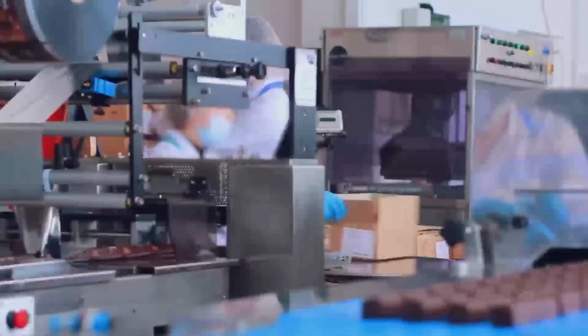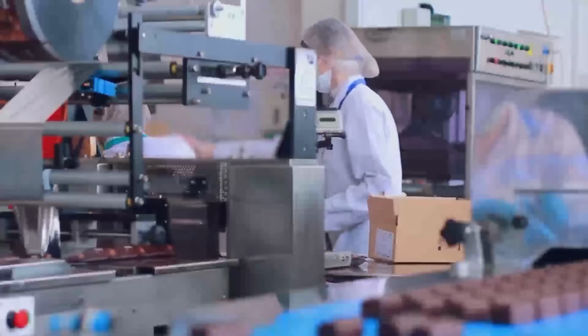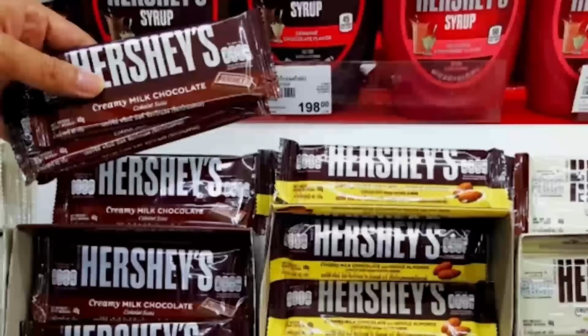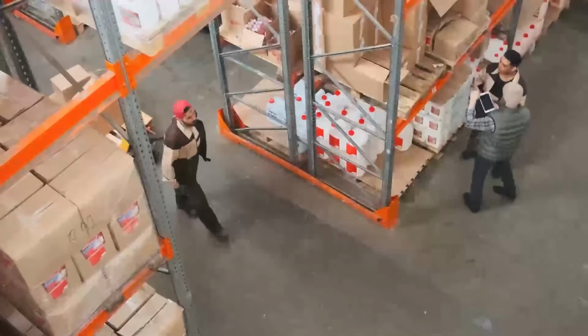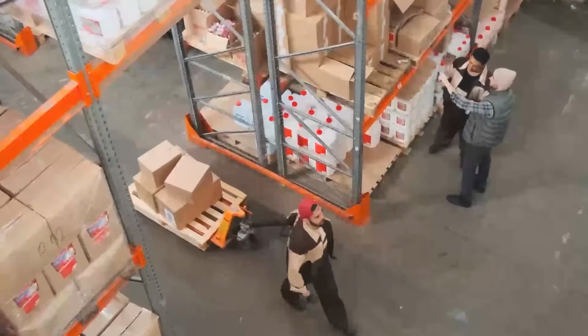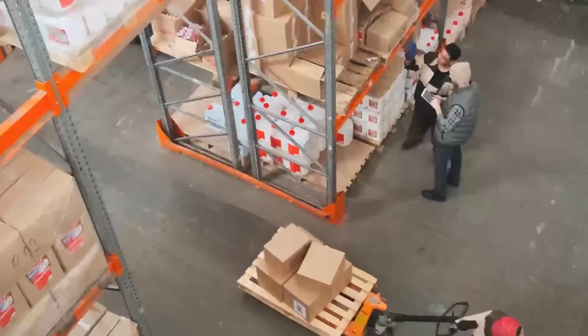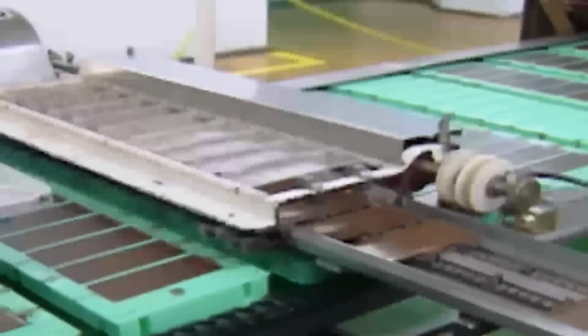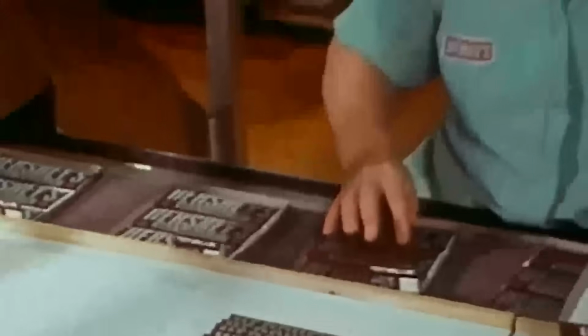Wrapped bars are then counted, stacked, and loaded into cartoning machines for retail multi-packs or into larger cases for warehouse distribution. Robotic arms and conveyors carry the cartons to palletizers, which arrange them onto pallets in precise patterns. Pallets are stretch-wrapped, labeled, and scanned into warehouse inventory systems. Throughout the entire process, quality control is constant and rigorous.